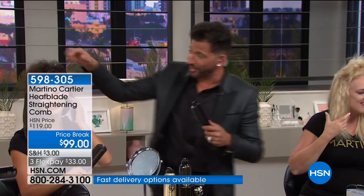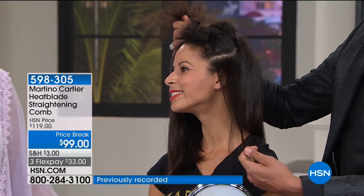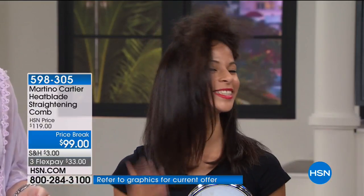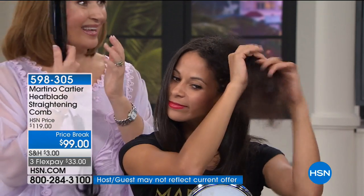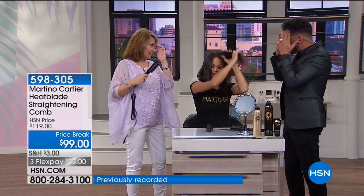However, look how in just one pass, she took that hair by herself and turned it right into this with one simple pass. Look at how silky and amazing this is, right? You can keep doing that. What I love is that you don't burn yourself with this, because you don't have anything hot, because that's what happens to me with my straightening iron. I always get the little burns on my hairline.